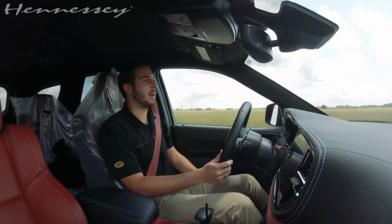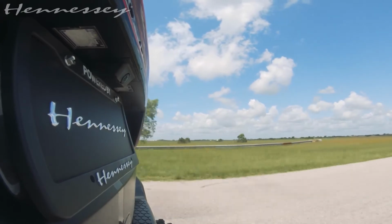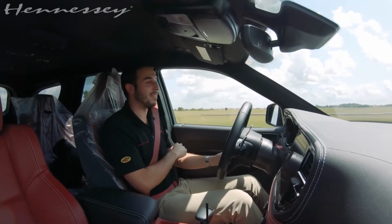This Durango is absolutely nuts. The customer is going to love it. It is running beautifully. It has passed all of our final QC testing, so it is ready to go, and I know you're gonna love it.